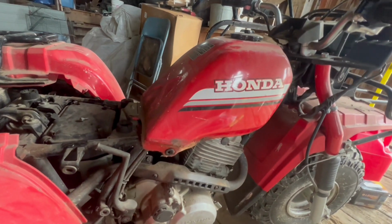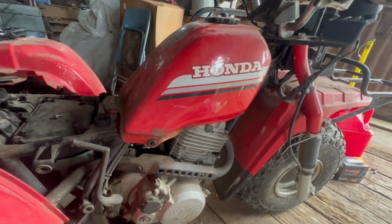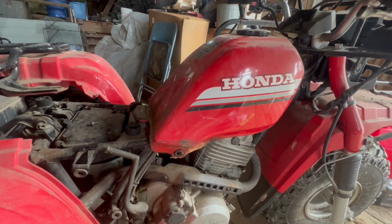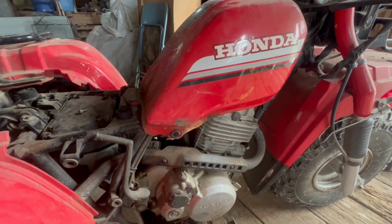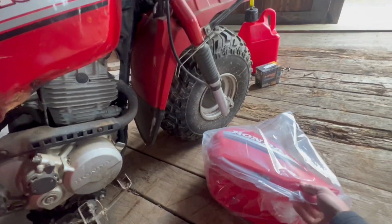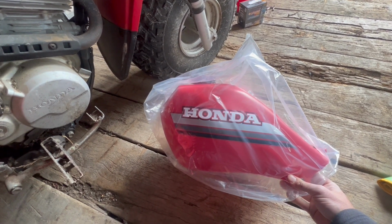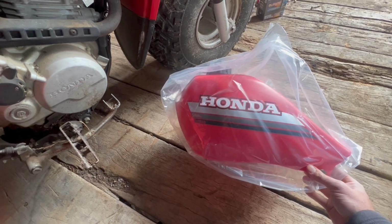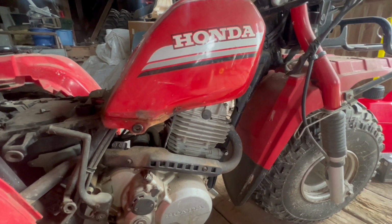The color's great. There's no dents. There's very, very little scratching. So what I did was I finally bit the bullet. I've been talking about doing this, or thinking about doing it, forever, and I bought one of these plastic tanks off eBay, and it's not going to match perfectly, but it'll be functional. And I'll just put this tank up on the shelf.